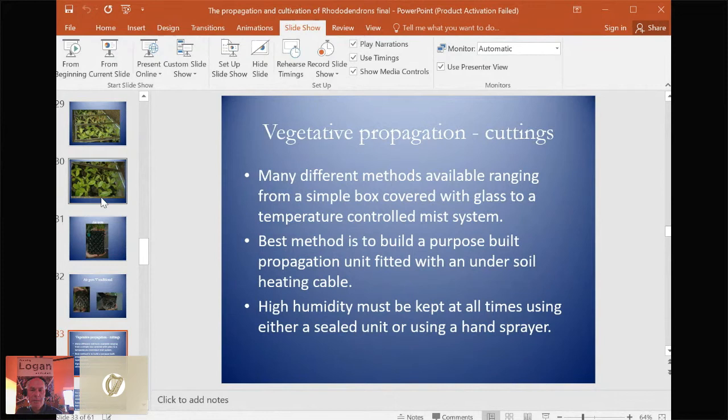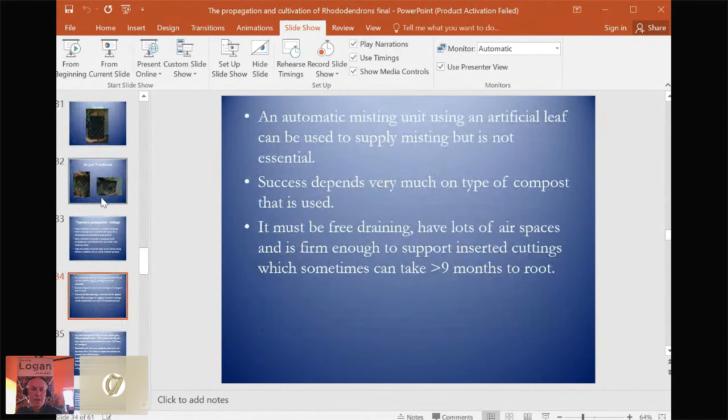I was always traditionally brought up doing rhododendron cuttings with a mist system, but you don't need a mist system at all. Just use polythene, and as long as you've got soil warming cables, you can almost root anything. But you do need high humidity, that's the key. So, as I say, traditionally it was always using an artificial leaf and misting. But the compost is very important.